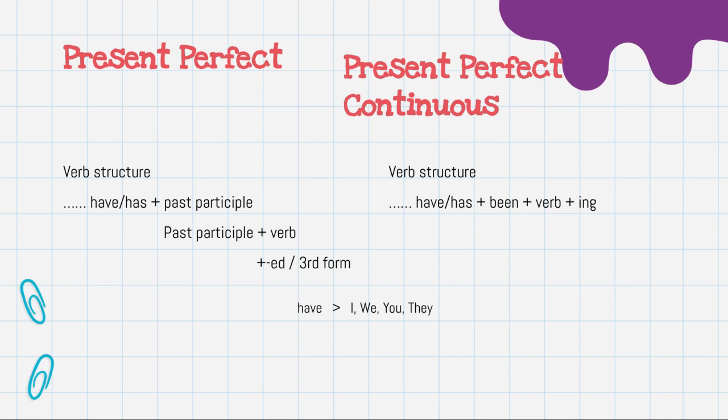Have for I, we, you, they. You hear no s. Have: I, we, you, they. There's no s. Has for he, she, it. There is an s. He, she, it. You know the he, she, it. Then you use has.